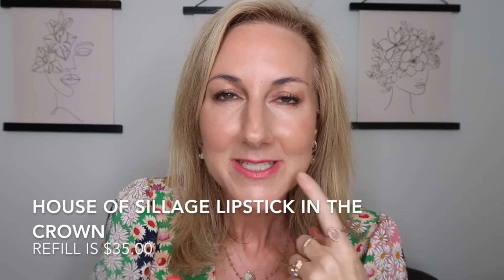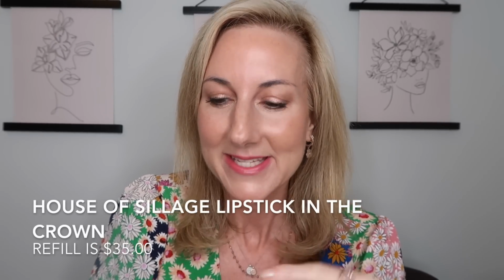Okay guys, I just dabbed this on my lips, and again, this is reminding me of this classic Audrey Hepburn kind of shade. It's also reminding me of my mom and my grandmother. I think I've shared before that my grandmother was a swishy lady who had little keepsakes like this in her collection, fancy little lipstick cases.